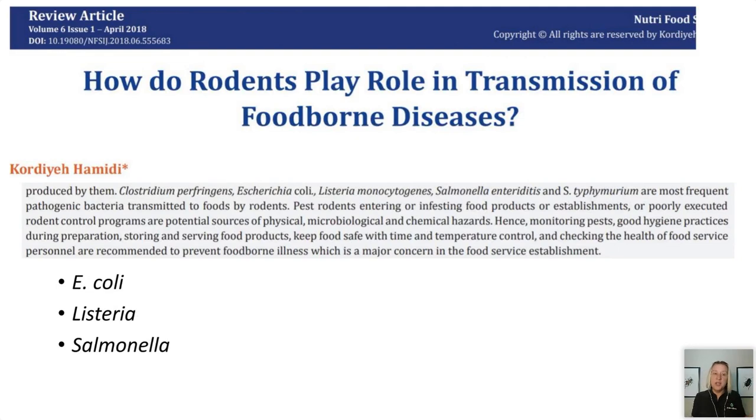We also know, I mentioned salmonella, but it's also E. coli and listeria. These are foodborne diseases that humans get, that make us sick, and again, that's a risk to your product, a risk to your brand, a risk to your customers. So they did this experiment and found that pest rodents entering or infesting food products or establishments could carry these physical and microbiological hazards.